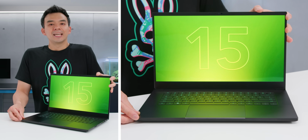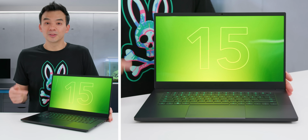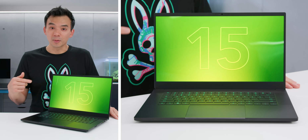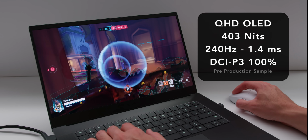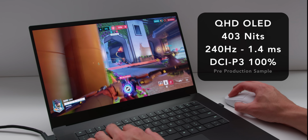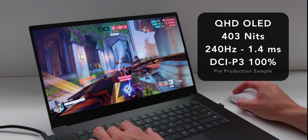So this, I was gonna do a dedicated video on this, but I decided to save you time, include it in here. So this is the world's first high refresh OLED panel on a laptop. It's phenomenal, like truly phenomenal. It has incredible contrast ratio, super rich colors. It looks awesome. 1 millisecond response time because it's an OLED panel, and 240 hertz. Like, it's just the dream screen, right?